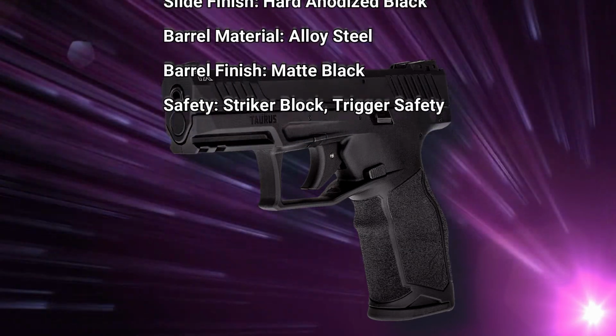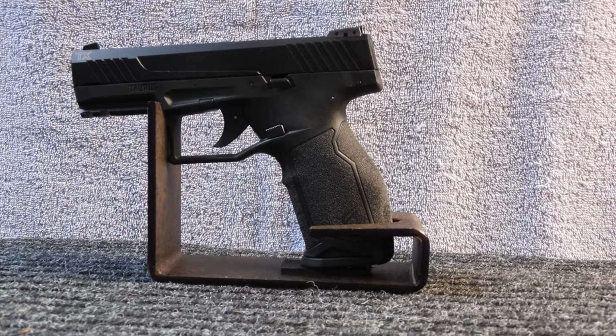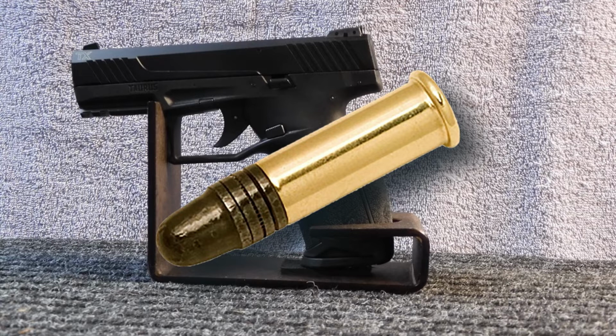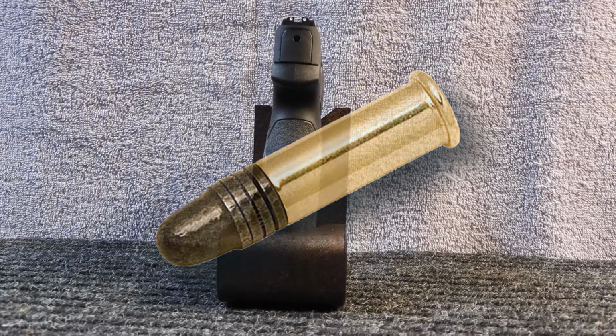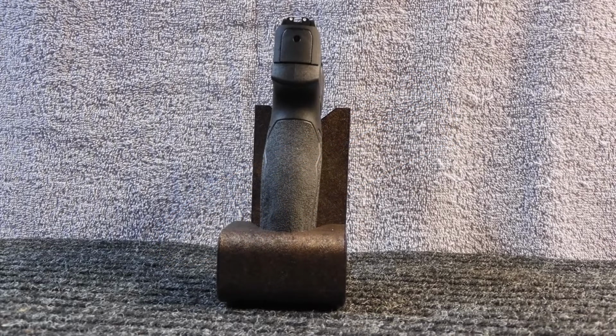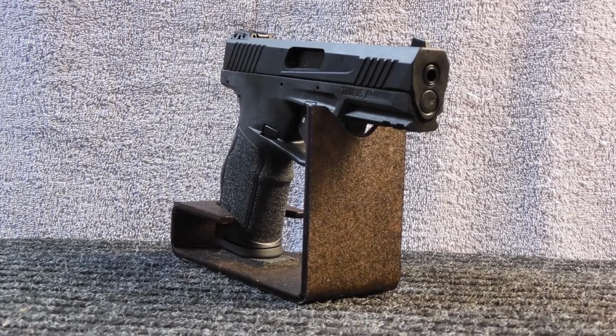To begin, the Taurus TX22 is chambered for the .22 caliber long rifle rimfire cartridge. It is a blowback operated, side eject, single action only firearm. According to Taurus, the Taurus TX22 is the most advanced .22 long rifle rimfire pistol on the market. Engineered to deliver best-in-class accuracy and reliability, this rimfire polymer sporting pistol shoots and feels every bit like a custom-tuned competition model without any costly upgrades or modifications.